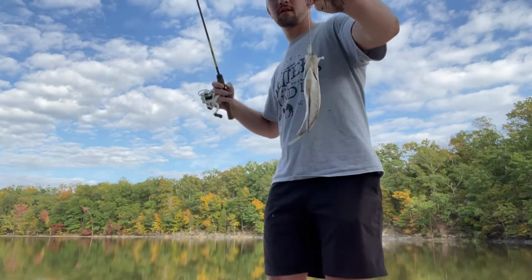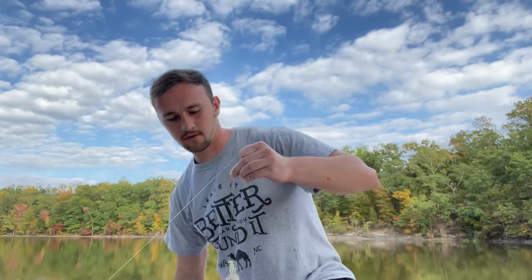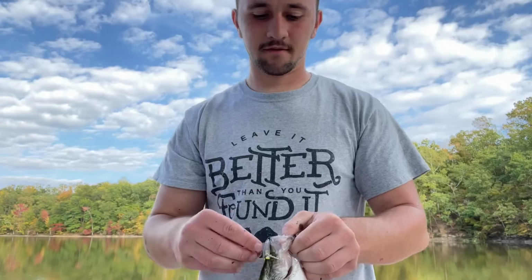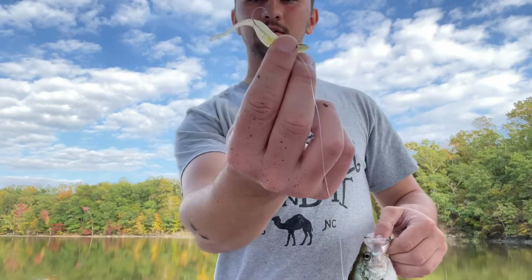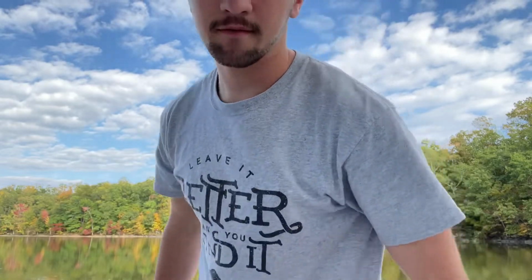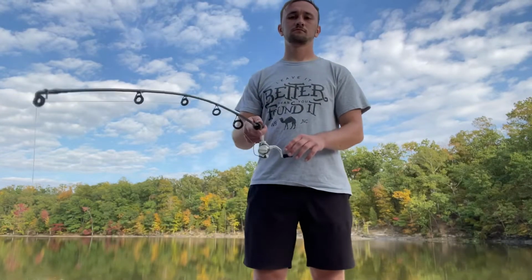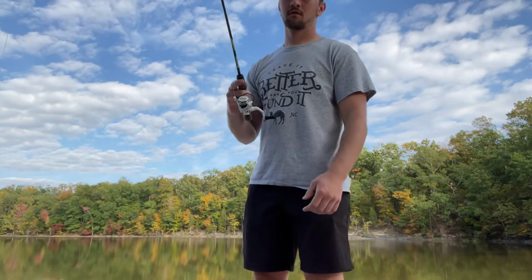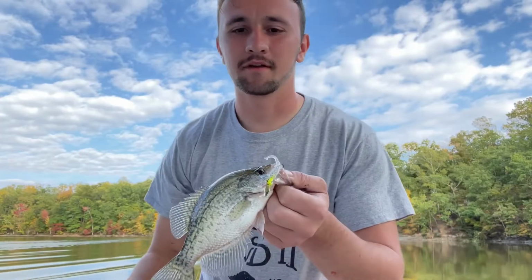Well, that's the biggest one of the day there. That's definitely the biggest one of the day. Still not a big fish, but that's the best of the day so far. Yep, looks like that little cut did the trick. Got him hooked. Let's get him back. Oh, that was another one already on the drop. Another decent sized crappie. All right, let's get him back. That boat just caused a big wake. So, get him back in the water real quick.